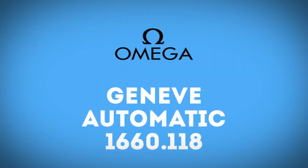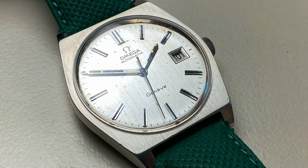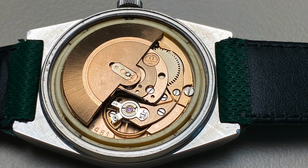Next watch on my list, this is an Omega Genève. This one is dated from 1972. It has the caliber 1481 inside with the reference number 1660-118. Now, this is another watch, of course, that I purchased as a non-runner. The watch wasn't running at all. I purchased it locally and I paid 250 euros for it.